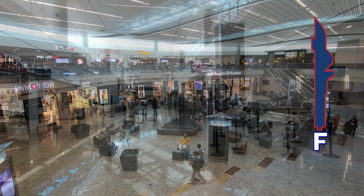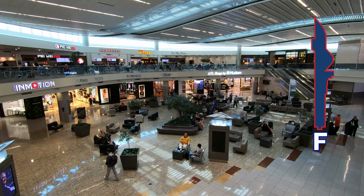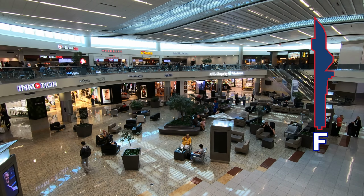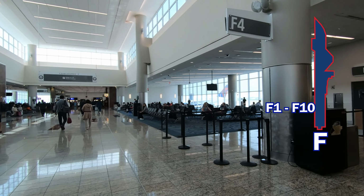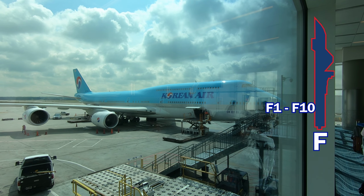When you arrive at Concourse F, you can go upstairs to the mezzanine food court that overlooks the action below. 10 of the Concourse's 12 gates are to the right in its main departure hall, complete with tall windows and great views of the heavies that take passengers to and from far-off destinations in Europe and Asia.